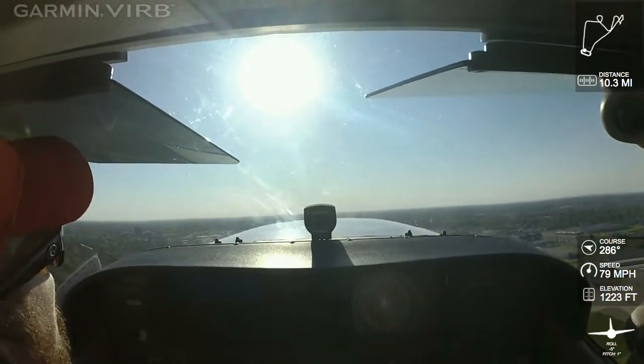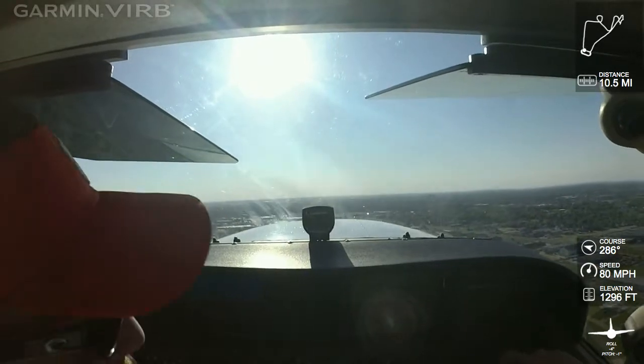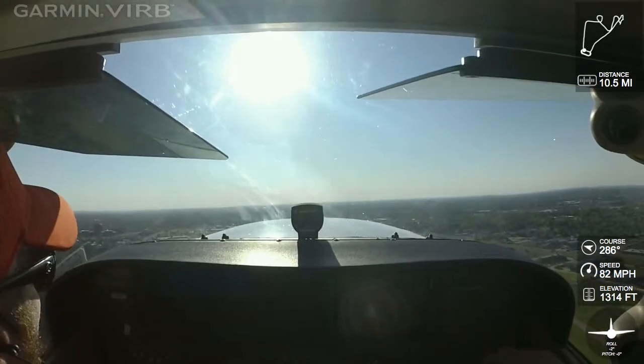Cessna 158 here, Foxtrot. Be advised, similar sending call signs in the pattern. Utilize full call signs, please. 158 Sierra Foxtrot, we understand.